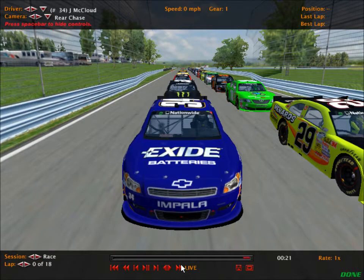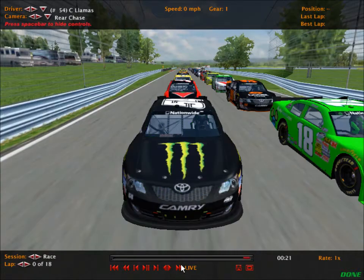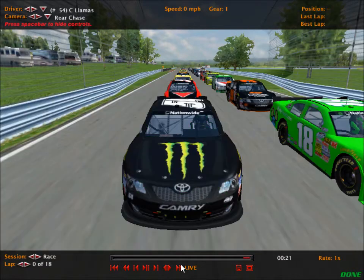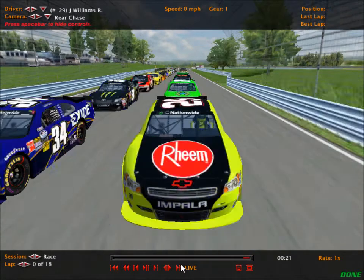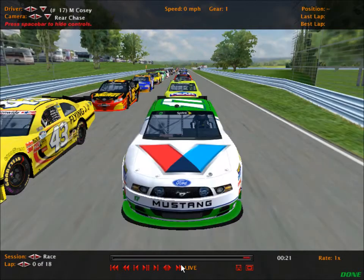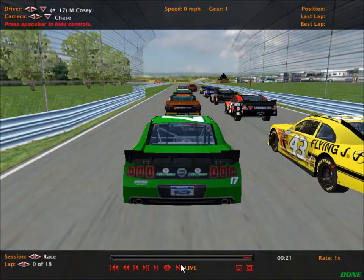Row 2 has James McLeod in the 34 and Justin Williams in the 29. Row 3 has Cody Lamas in the 54, and on the outside of him is Aaron Reed in a new color this week in the 18. He comes in 7th in the points and needs a bounce back week for sure. I forgot what row I was on. All right, row 4 has Danny Wells. Danny comes in 5th in the points, and outside him is Zohar Munn. And rounding out the top 10 is Mike Becker and Michael Kazi.